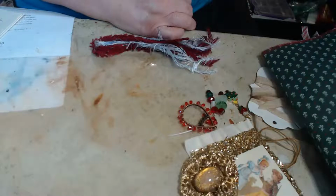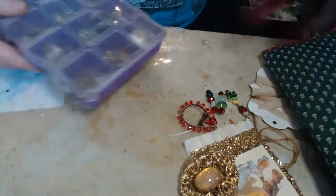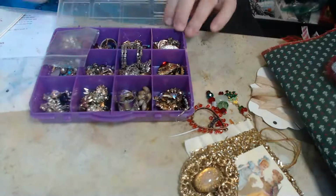Y'all see this stuff right here? This stuff right here would make Mary Pelletier want to come to my house and play for a long time.